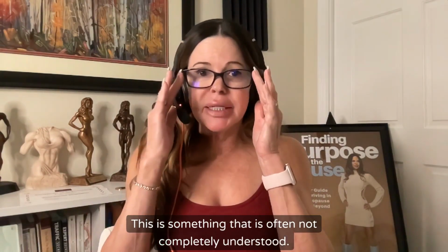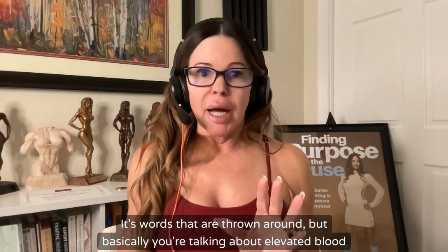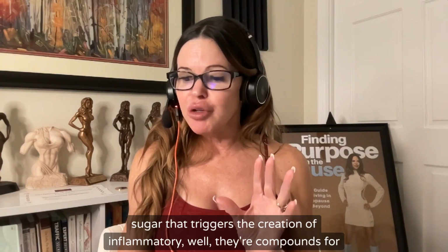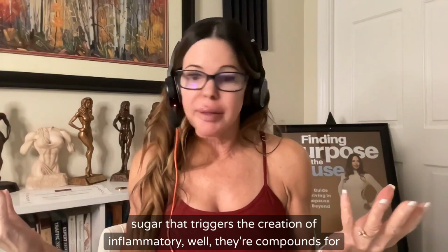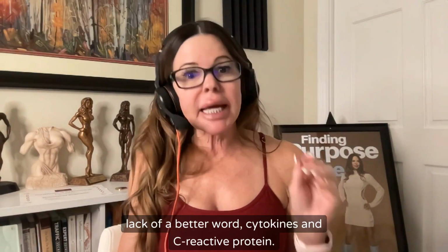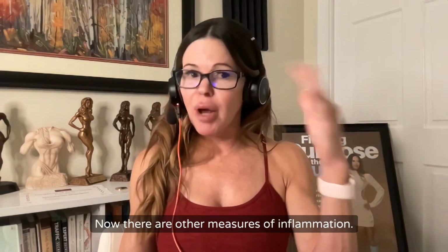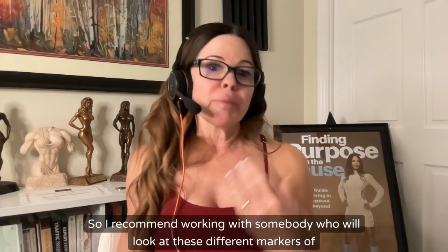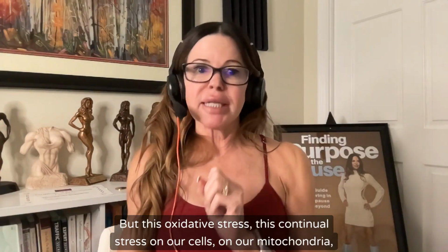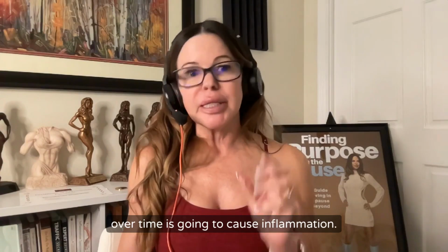This is something that is often not completely understood. It's words that are thrown around, but basically you're talking about elevated blood sugar that triggers the creation of inflammatory compounds, for lack of a better word, cytokines and C-reactive protein. You may have seen C-reactive protein on your blood test. Now, there are other measures of inflammation. That's not the only one. So I recommend working with somebody who will look at these different markers of inflammation. But this oxidative stress, this continual stress on our cells, on our mitochondria, over time is going to cause inflammation.